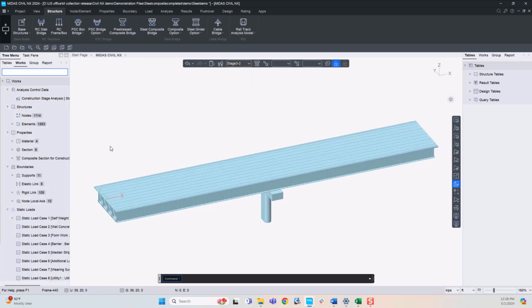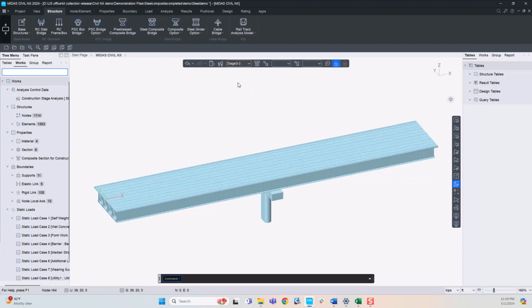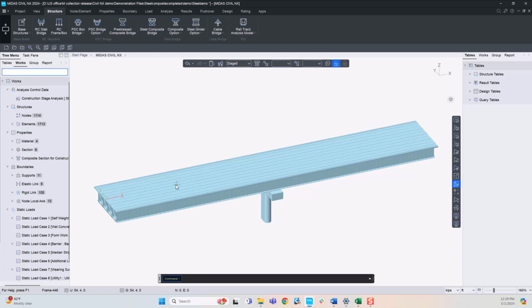Next stage, you see the casting of the deck has been completed. So basically, stage 3-1 was the place where the wet concrete load was applied to add the casting of your deck, and then it has gained its strength. The formwork is removed. It contributes to the stiffness of the model. And stage 5, if you go to the stages, you will find it is having duration of 10,000 days. So all your time dependent functions, be it creep, shrinkage, when you define those features, it will be incorporated using this time gap.